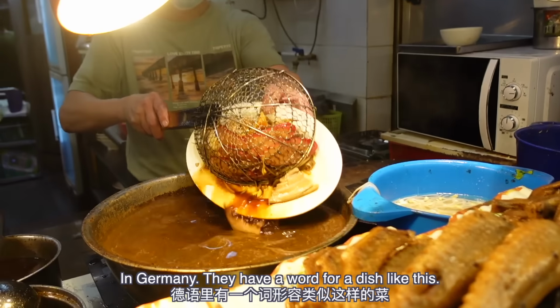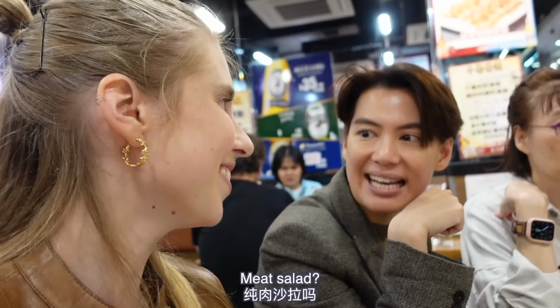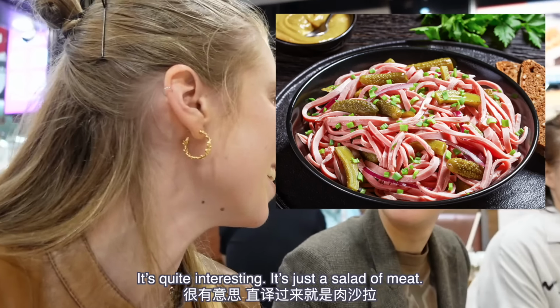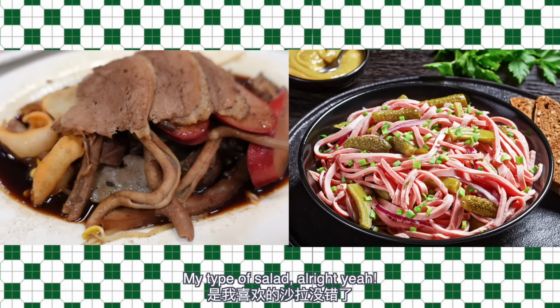In Germany, they have a word for a dish like this. What is it? Meat salad. Meat salad? Yeah. How do you say it? Wurst salad. It's quite interesting. It's just a salad of meat. So I feel like this is the Cantonese meat salad. My type of salad, right?